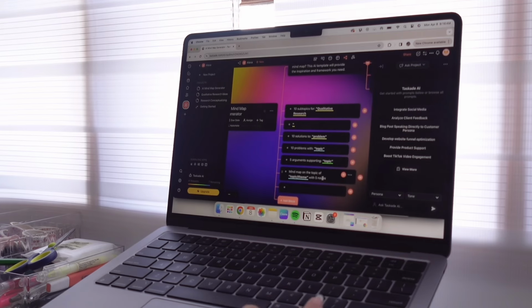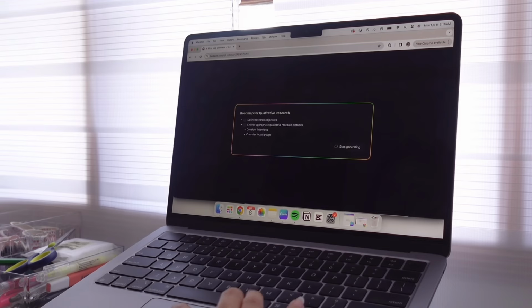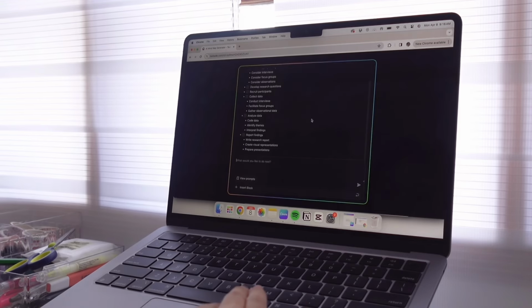And my favorite part, with TaskAid, you can get things done. See all your tasks and deadlines in My Task. Never miss a deadline again with TaskAid's calendar.